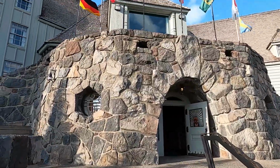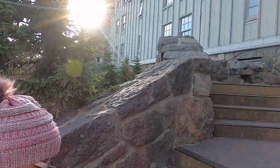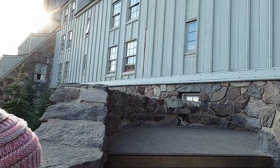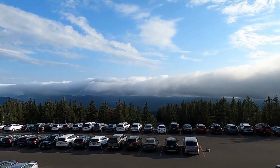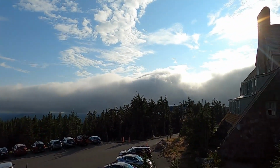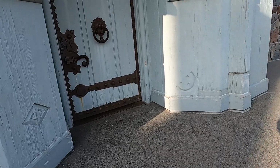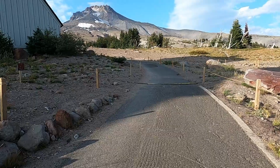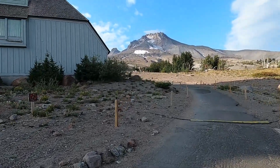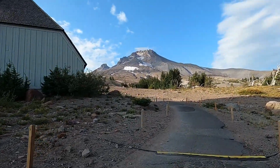We made it to the lodge. It's very windy out here and cold. If it wasn't for the wind, it wouldn't be as cold. Here we go, walking up the lodge stairs. Surprising it's all wood, right? With all the cold weather. Oh, yeah. It's all wood siding. Wow, look at that door. Looks like a door to a castle, doesn't it? Yeah. We are now walking around to the back side of Timberline Lodge here. And right here is where you get a good view of the peak of Mount Hood.